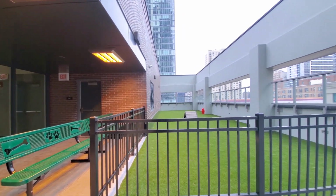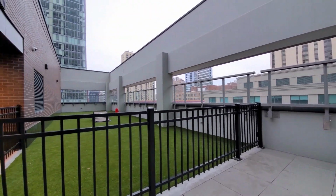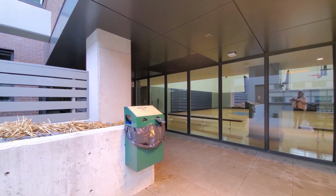And then of course panning over, we do have a foot pedal water dish, which is fabulous. In case it gets a little warm, little drink. And then naturally we do have, of course, doggy bags to keep everything nice and clean.